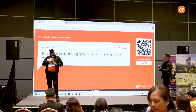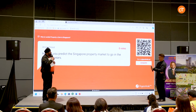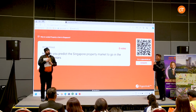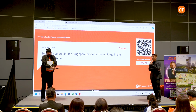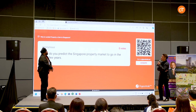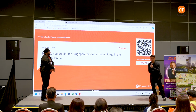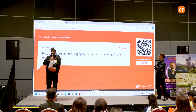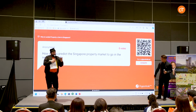Mr. Vincent, how do you predict the Singapore property market to go in the next few years? Okay, Singapore has actually emerged very well from COVID, and as you can see, foreigners are coming in, our economy is very strong. So I would suppose that Singapore property will be very resilient, and the chance of it going up is very high. Okay, short and simple and sharp. I hope that answers your question. Any further questions, ladies and gentlemen?